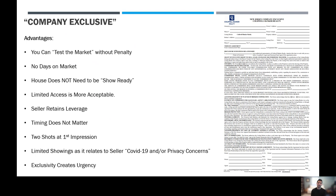A company exclusive. There are a lot of different advantages, and these are more talking points that I just want to point out to you. It's not that one is more advantageous than the other. It's just that there are different talking points for one versus the other. So I want to touch on all of them.